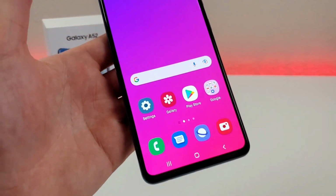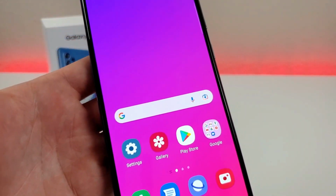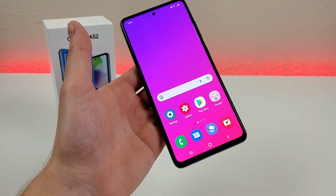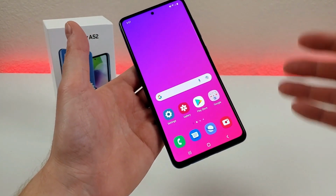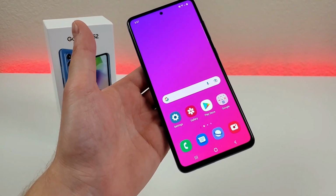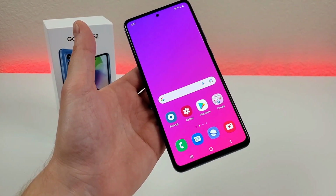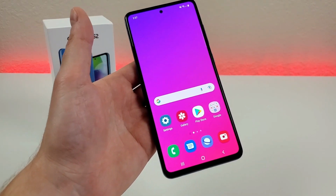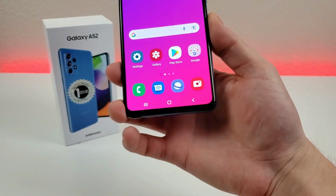The display is 1080p, so things are nice and crisp and clear here. We're getting a PPI of 407, a 20:9 aspect ratio, so a more narrow but taller form factor, pretty consistent with most modern smartphones being released nowadays. And we're getting an 84.6% screen-to-body ratio, so pretty small bezels overall.